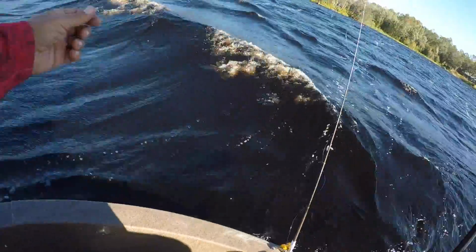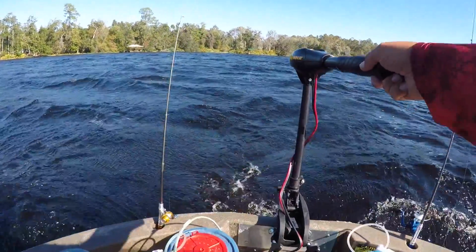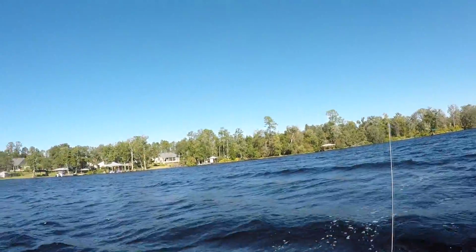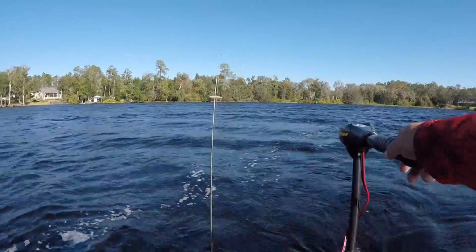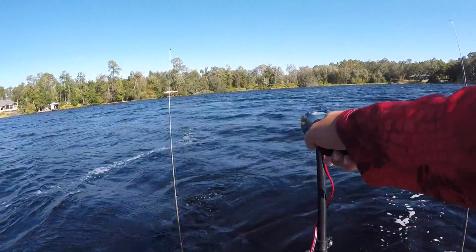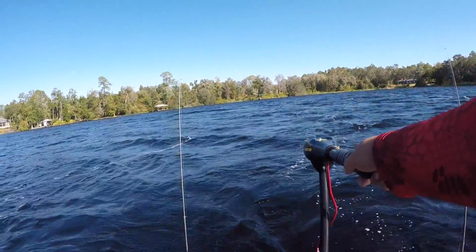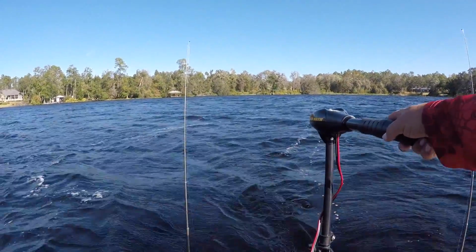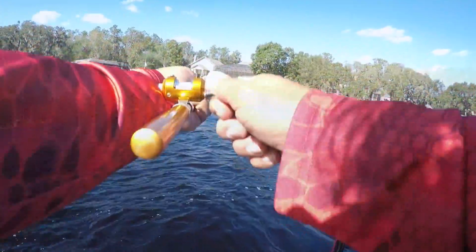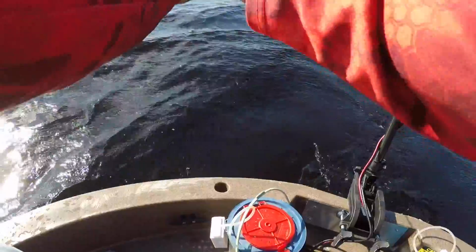Come on. Crazy, guys. This is absolutely crazy. I'm trolling in 30-mile-an-hour winds for crappie with pen fishing rods. Got one. Got something. Something on the casting rod here. Oh man, this wind sucks, dude. This thing's so hard to reel in.